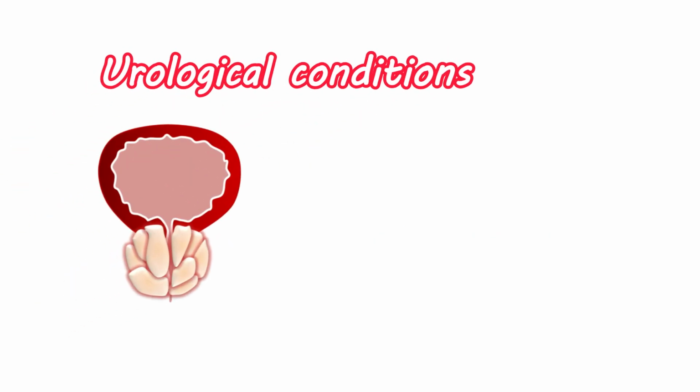A few of the urological conditions may also produce similar symptoms like BPH. Therefore, before starting the therapy, any other coexisting factors should be checked.